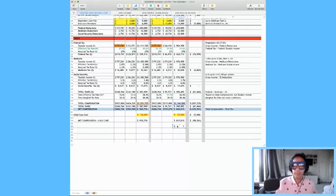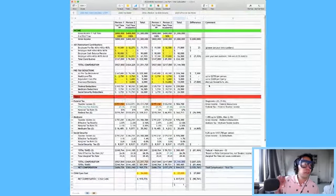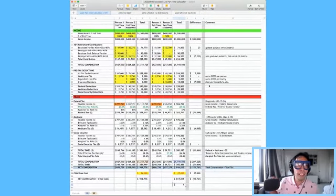So there you have it. That is this spreadsheet, and I will upload this to the Facebook group if I can figure out how to do that. If you like it, please let me know. If I need to change anything, please let me know, and I'm happy to do that and upload another version.